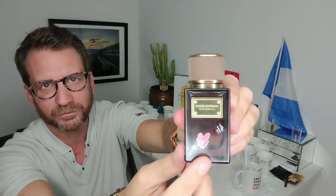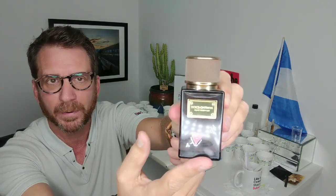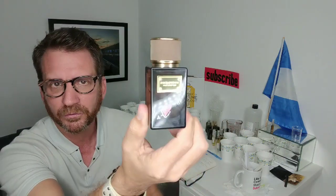The heart, by the way, is not on the normal bottle. This was given to me by a very dear friend of mine. And this is the bottle they come in, a 50 milliliter bottle. This is from Dolce & Gabbana's private label collection, so this is like their upper tier. This is not cheap. A 50 ml bottle retails for about $225. It's very popular. If you go online to Nordstrom or even Neiman Marcus and some other places, it's sold out. You can't even get it. So hard to find, hard to get.